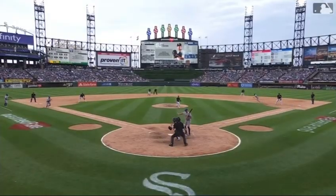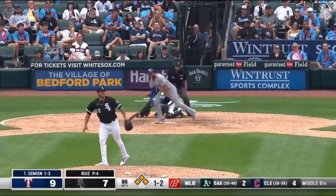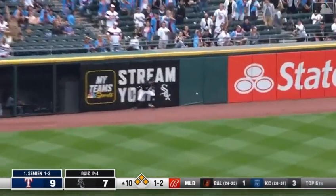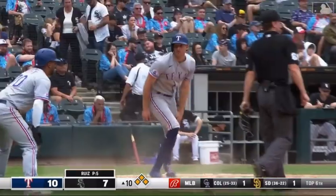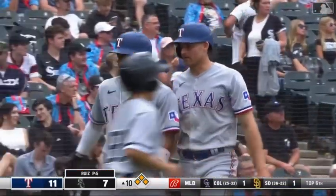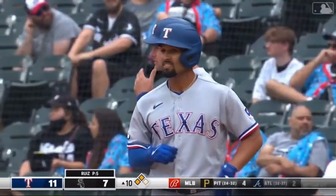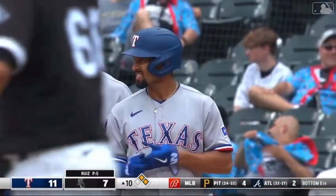This ball goes right through the wickets of McGuire. He doesn't even get any leather on this. Right, the 1-2 pitch, and this ball in the air, deep left field. That one's got a chance, but back at the wall, it's knocked down by Pollock. He couldn't make the catch. Duran scores. Miller to the plate. He'll score. Wow. Coming apart for the White Sox in the 10th inning. The Rangers with an 11-7 lead.